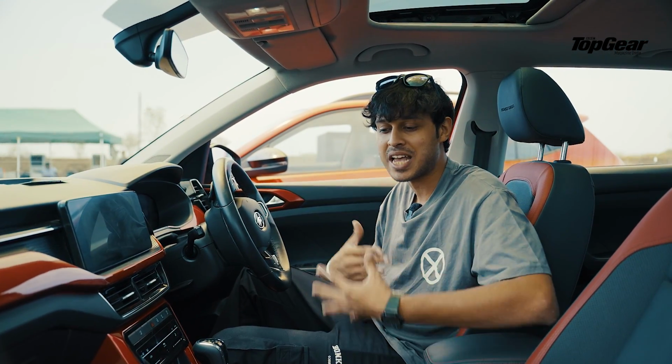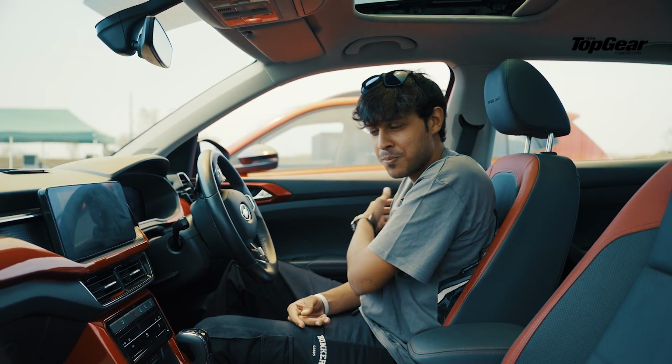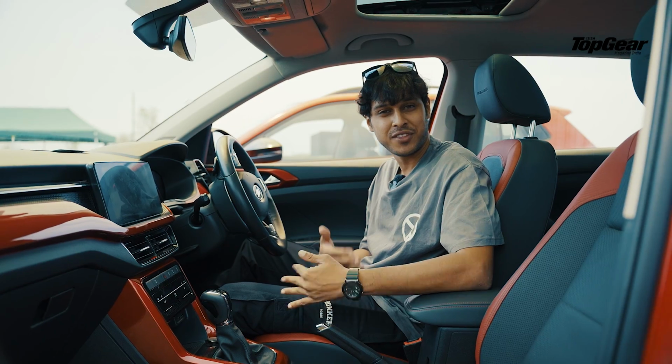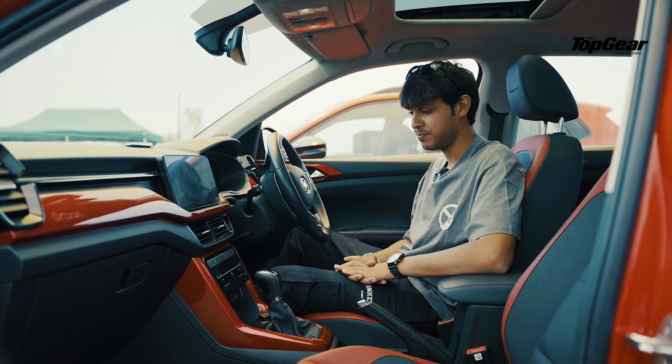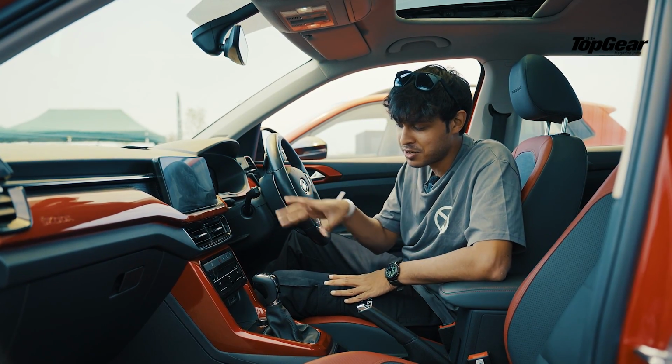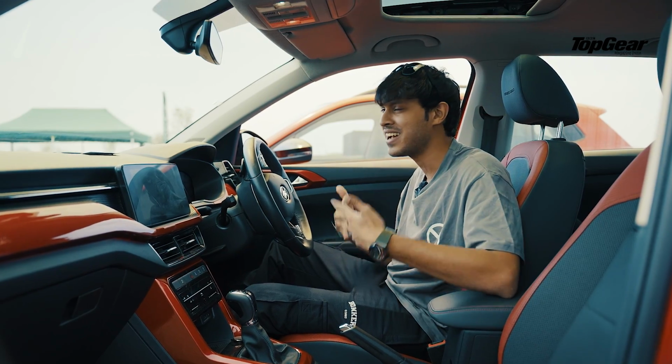I think that would have just added a bit more to the appeal, because black seat belts, I mean, yeah, okay, they do the job. One could also argue that if they did that, there'd be a lot of red in this car, a bit too much. But I think anyone that's willing to commit to so much red clearly likes red. I mean, there's red on the outside, red on the inside.